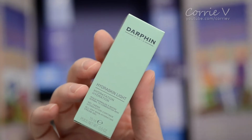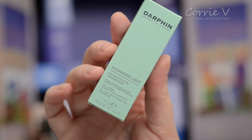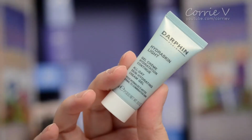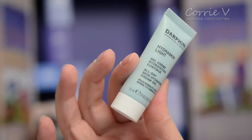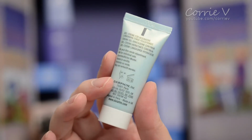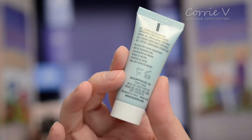This is from Darphin Paris, which I've never heard of. This is the Hydra Skin Light Hydration for normal to combination skin. It's a gel moisturizer, I gather. And just another really tiny little sample size. Again, it feels a little cheap. This is 15 milliliters. And like I said, I've never heard of this brand. I don't know if it's expensive. I don't know if it's cheap. But there you go. Made in the UK.